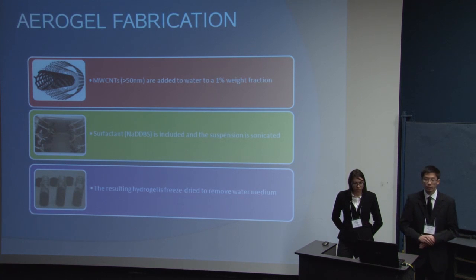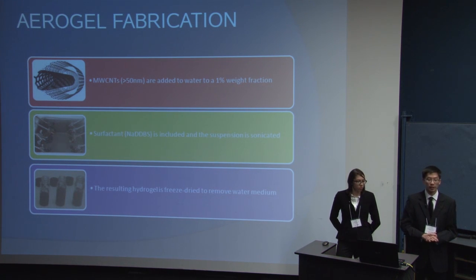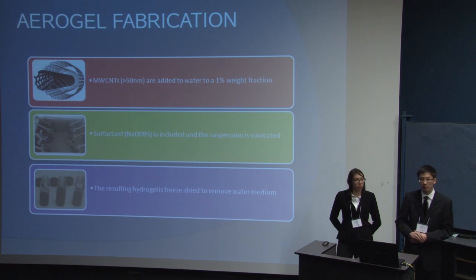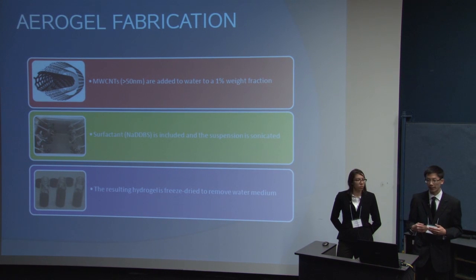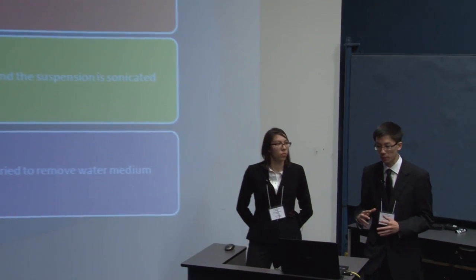So initially, multi-walled carbon nanotubes are added to water to a 1% weight fraction, or essentially 10 milligrams of nanotube to 1 milliliter of water. Surfactant, in this case sodium dodecyl benzene sulfonate, is included, and the suspension is sonicated to form the gel-like structure. At this point in the procedure, the hydrogel is to be soaked in a water bath for 3 to 5 days to rinse out the surfactant and maintain solely the carbon nanotube structure.